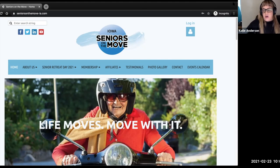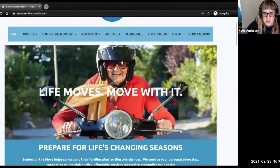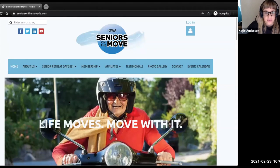So this is the homepage, and this is where you land when you enter the Seniors on the Move site. And our address up here is seniorsonthemove-ia.com. And that's how you can find this site. You can also do a Google search for it. It should definitely come up, but if you wanna go directly to the site, www.seniorsonthemove-ia.com. And this is where you will land. So there's a lot of content on this page, which we will go through.